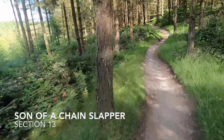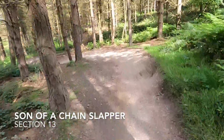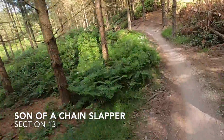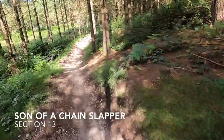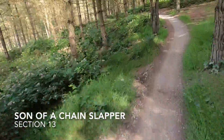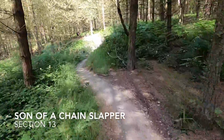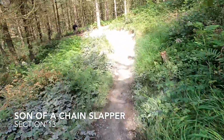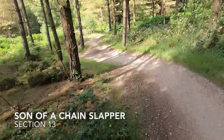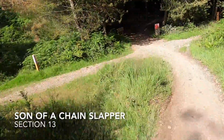Son of a Chain Slapper is a really excellent section and really fast and flowy. In fact, it used to be my favourite section of the whole course. Can really get some speed up here and some great jumping as well, and some G-force as you go up and down these sections. So you just have to be a wee bit careful as you come into some of these corners, like here. You can't see it, but there are quite a lot of bumps there being caused by people braking. And that's the end of that section.